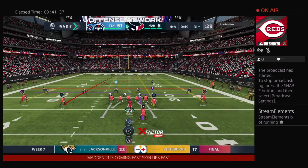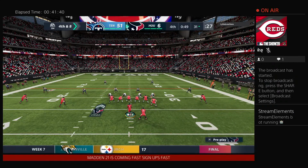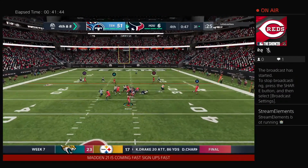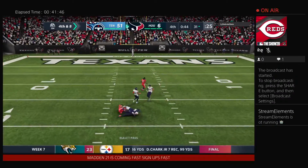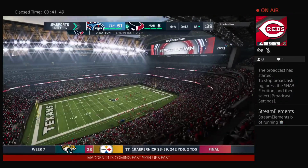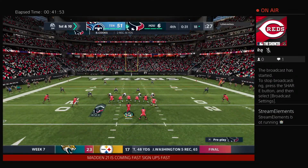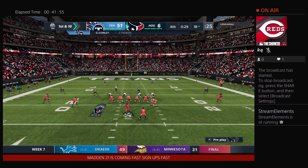Watson going to stay out there as they'll go for it on fourth. On fourth down, Watson. This is caught. It's Cooks. And inside the 20 before he's brought down. No reason not to try it there, and they do indeed convert on fourth.